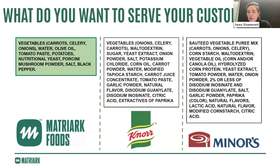Of course, this was before COVID, when kitchens weren't as strapped for labor, and so we've started to work on other kinds of products that are more finished products. But these three that we first brought to market still are heavily utilized.